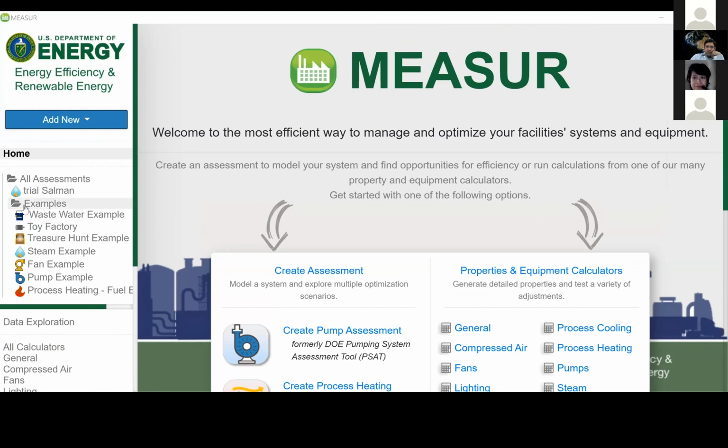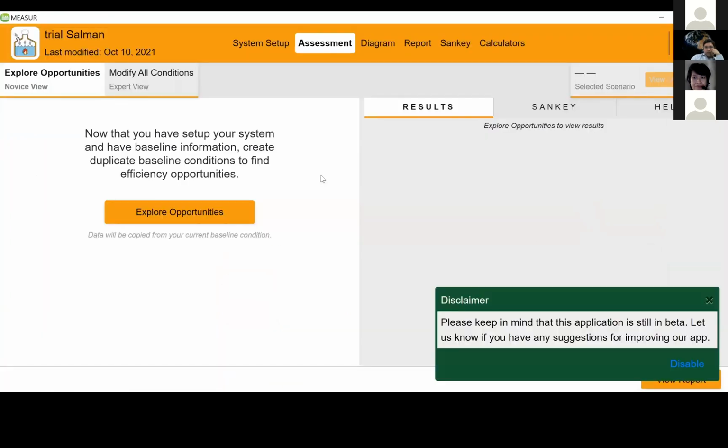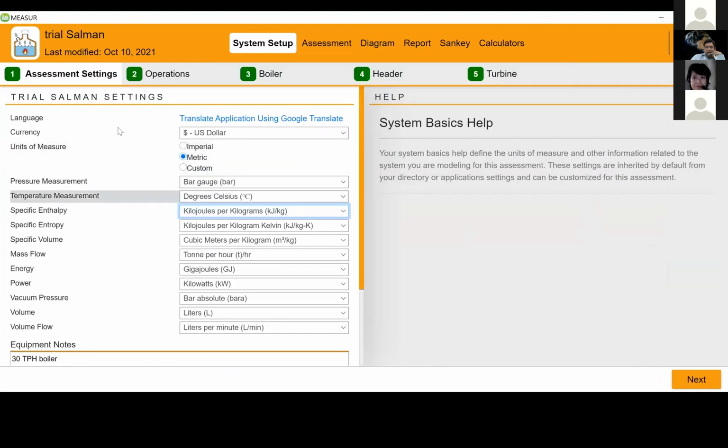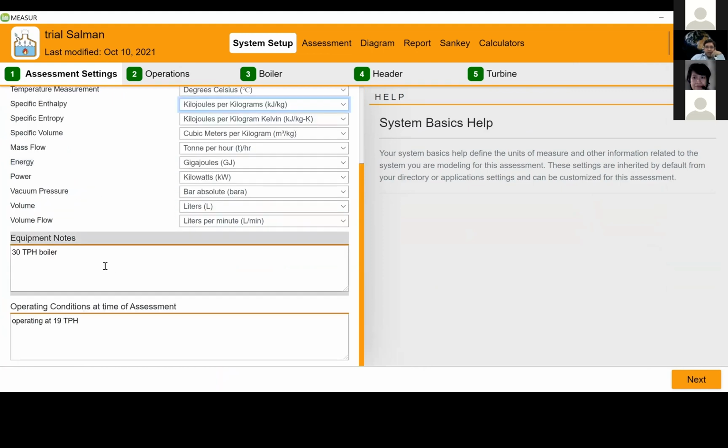What I did was that I created one assessment of a steam system to show you in this process. So when I open it, this is where it takes us. System setup: it asks you what you want to do, which currency do you want to use, which units, empirical, metric, or others you want to use, and then it sets the units here. You can add some notes here. For example, this one was a 30 TPH boiler but was operating at 19 TPH.